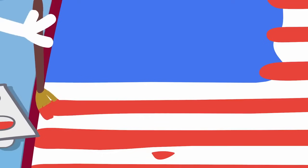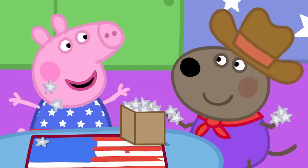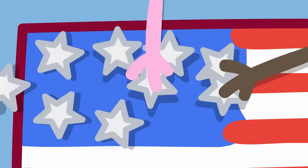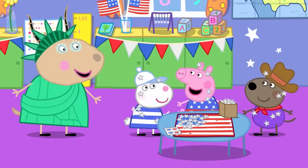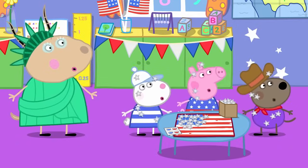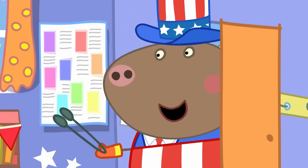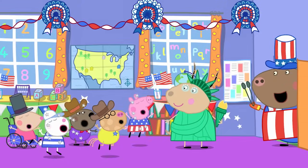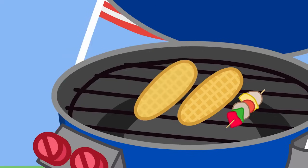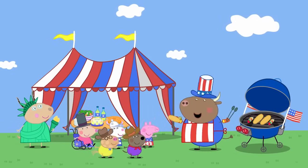Hooray! Now, Peppa and her friends are making an American flag. How many stars does an American flag have? Lots and lots. What? Oh, my. That's lots and lots of stars, children. The American flag has 50 stars. One for every state, you know. Now, is it time for the barbecue yet? Yes, it's time. Hooray! Mr. Bull is very excited to use his barbecue. Hope y'all ready for some authentic American barbecue!